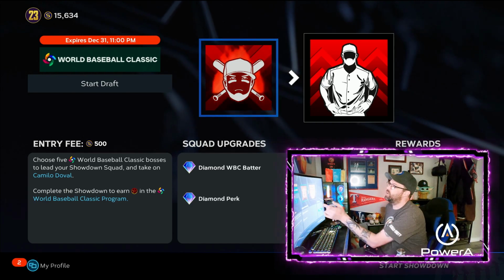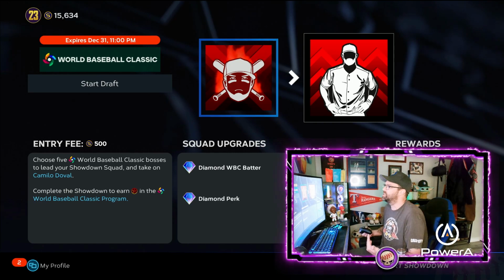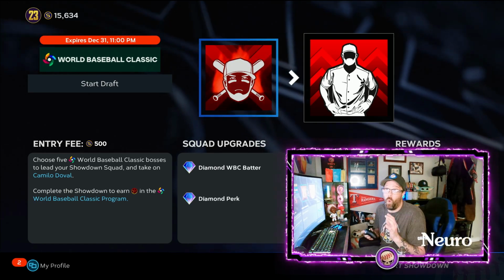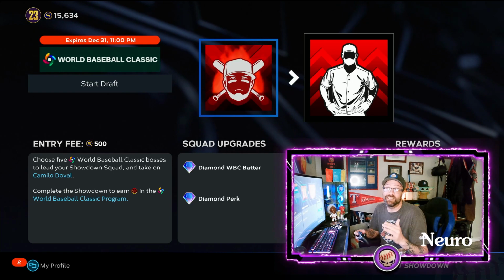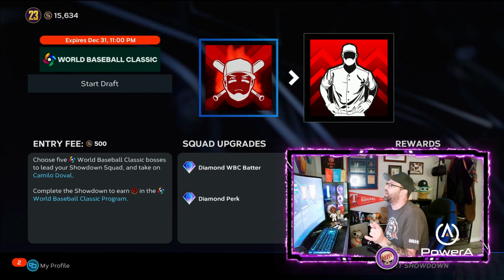But specifically for these ones that are red like this, and we've seen a lot more of those last year, so we'll probably see a lot more of those this year as well. For these, don't worry about what position the players that you're drafting play, because you don't have to play defense. So you can play them out of position and it doesn't matter. Just build the best squad of hitters you possibly can. That's the biggest tip I can give you right away.